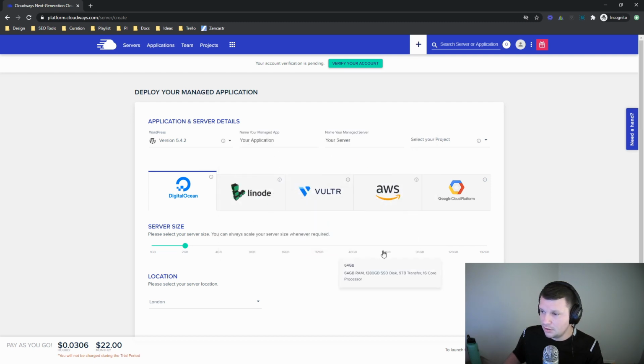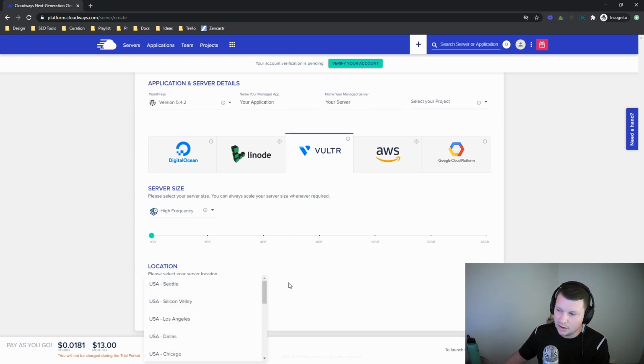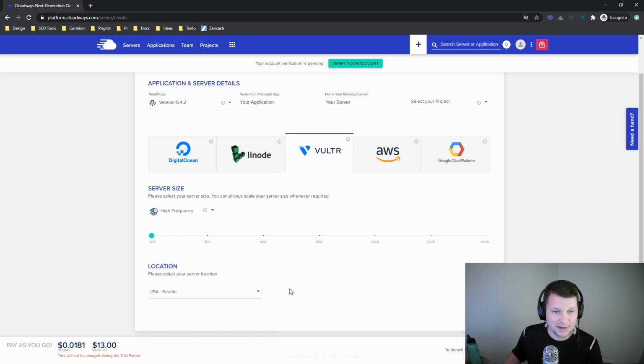Even though I had already chosen Vultr and the high frequency, when I clicked start, apparently I have to choose it again here. So you see that I clicked back to Vultr, went to high frequency. I'm on the 1 gigabyte. Now here's something a lot of people ask me about. Do I need to pick a server location close to me? And the answer is it depends.